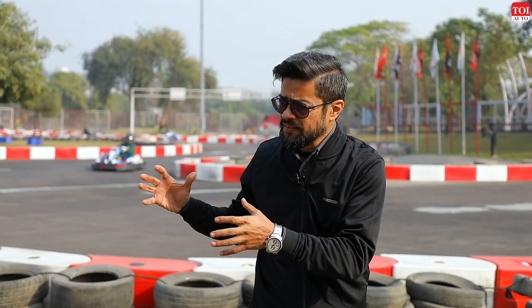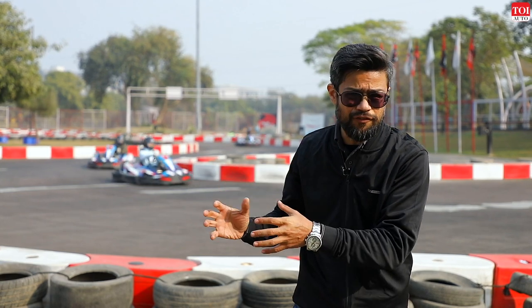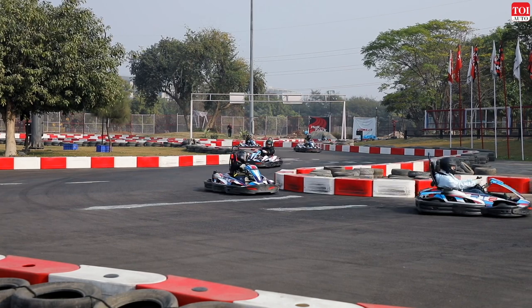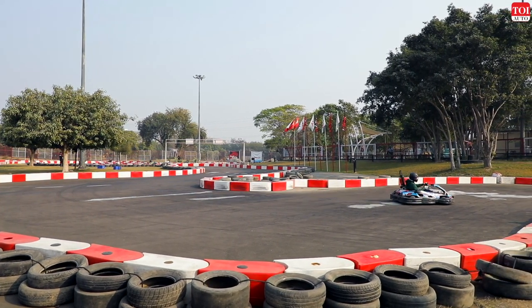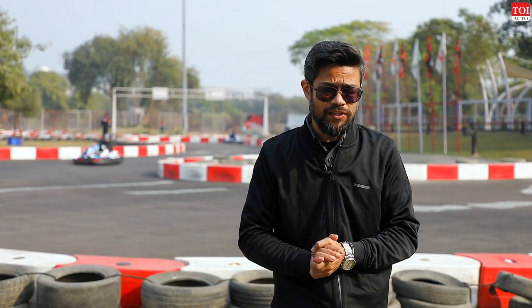Now, after having done one session already at the track, let me give you a brief about how the surfaces and how the cars really are. The surface here is really good. It's got a very grippy, dark surface. So that really goes well with the nature of these karts. You get a lot of friction and that results in good grip. So if you are a seasoned driver and you can push these karts to their limits, you can get a very nice clean line out of these corners and have great fun in the process.